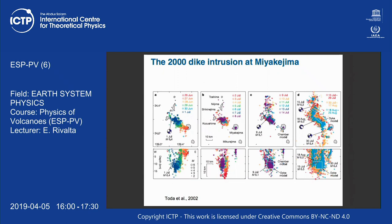a triple junction where the subduction from the Philippine plate goes in one direction, and there is another subduction in another direction, and this causes some extension in the direction that you see the dike. So again, here is more or less consistent with what you would expect. This was a dike that started here, so this is Tani. This is 26th of June in 2000, and this is the volcano.